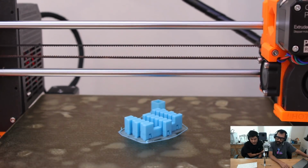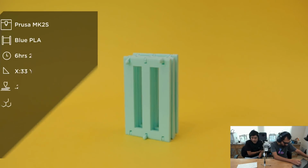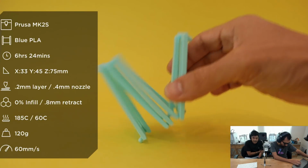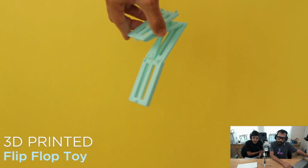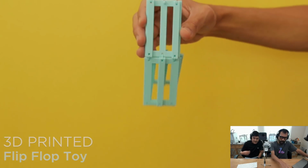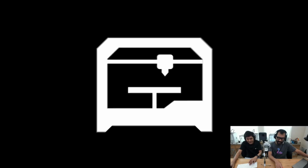This is a part that's 3D printed without any supports. It uses print-in-place hinges to create the mechanism. And the cool thing about this is that it is expandable, so you can print out two or more and snap them together. This is just one of the pieces. We printed two different ones, and we're going to show you how it works. You flip it one way, and it flips. It's like a continuously flipping flip toy.